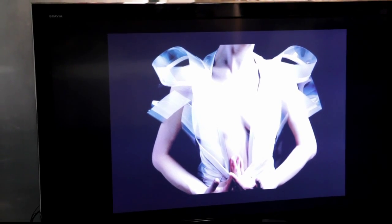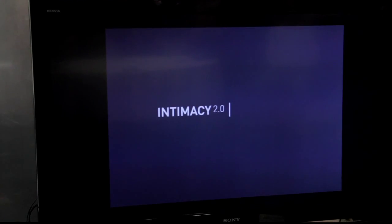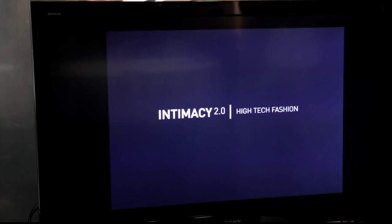To explain a little bit in short, it's not normal fashion what I make, although it looks like it is here because you don't see the interaction, and interaction is the most important part of my work.